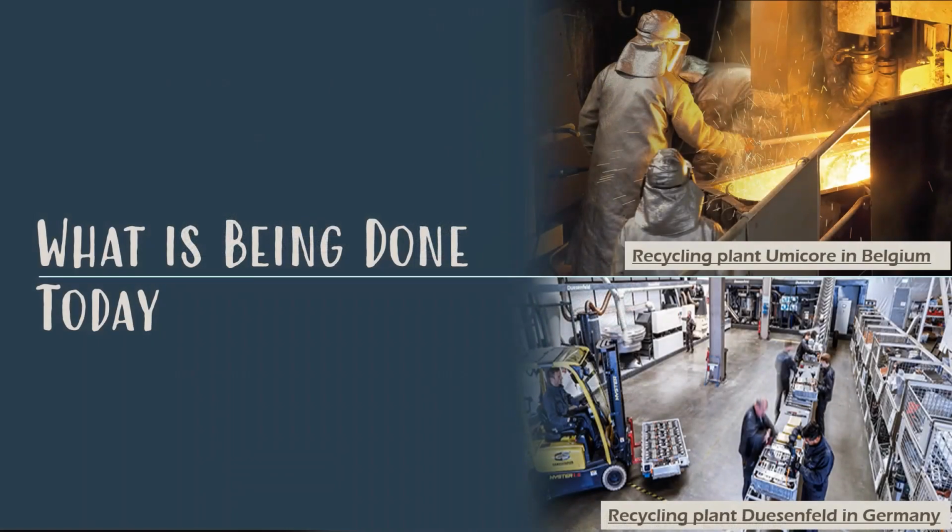Some recycling facilities in different countries may have their own unique steps in the recycling process of lithium-ion batteries. For example, Umicore, a recycling plant in Belgium, uses a furnace to directly melt the batteries in order to recover 95% of cobalt, nickel, and copper. Afterwards, they use a special gas washing process to clean the toxic incineration products from the fluorine-containing exhaust gases.